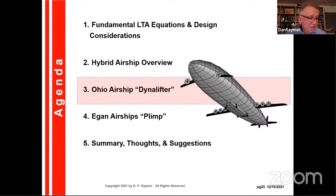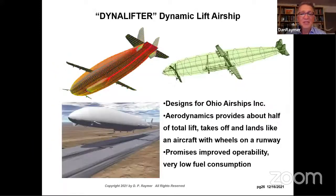Okay, that was the background I wanted to go into, and now I have some information about two designs. Like I said, Bob Rist of Ohio Airships was kind enough to tell me that I could just show everything. He's not actively pursuing it now. He's very proud of what he did, and I'll show you some of what happened, but he isn't funded right now. He might start again, but in any case, he's very kindly given me permission to use all this stuff.